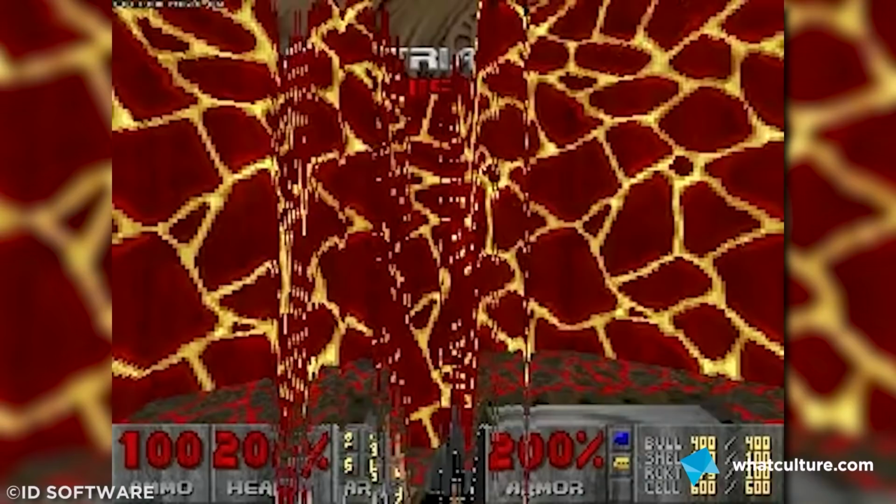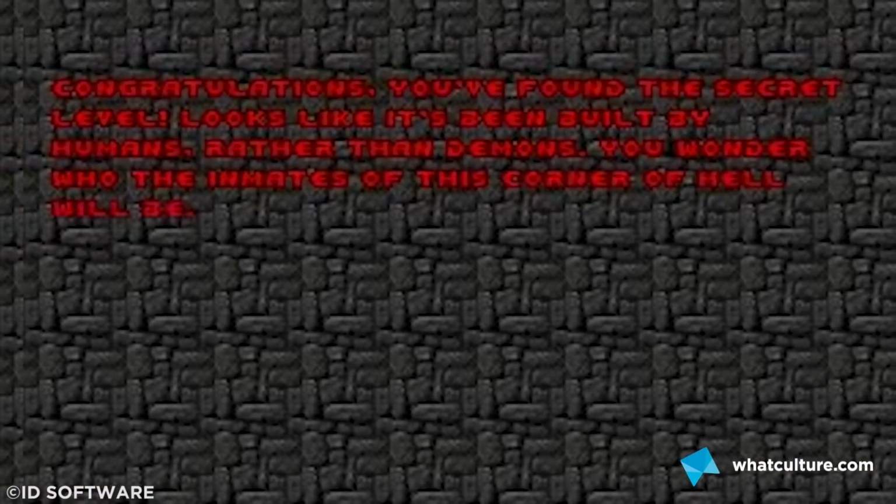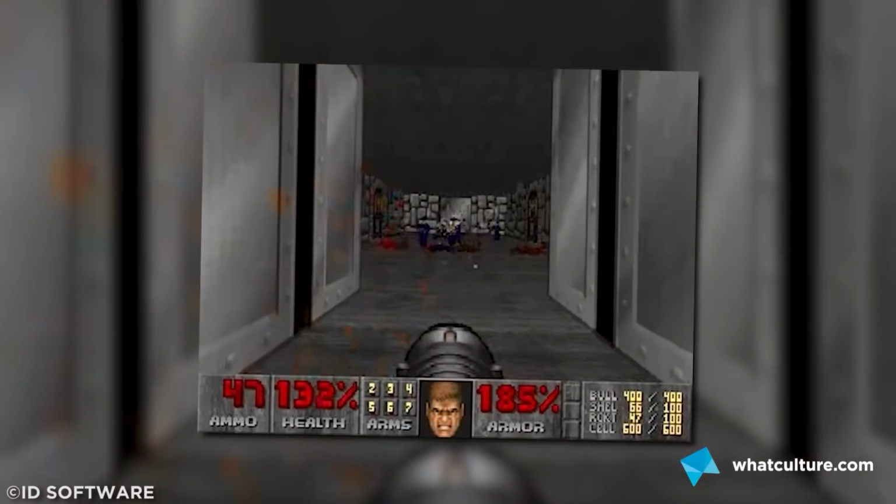When you find a secret entrance to their lair, the game will pop up with a message that basically informs you that you found something a little different. Mein Kampf, more like, you're dead. Ha. Yeah, see, this is why I'd never be a good action hero.